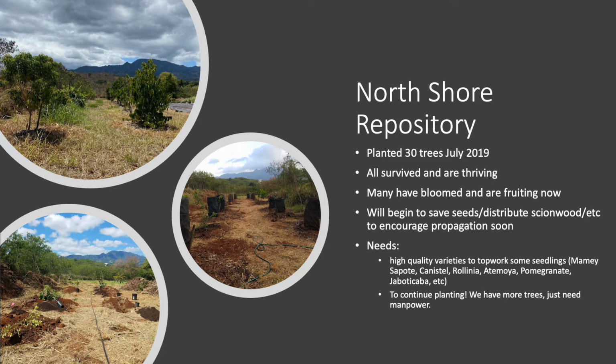You can see in the picture up on the top that they are quite a bit bigger than the picture down in the middle. We have quite a few that are blooming and fruiting at this point. So soon we'll be in to save seeds, distribute scion wood, and start encouraging more propagation.